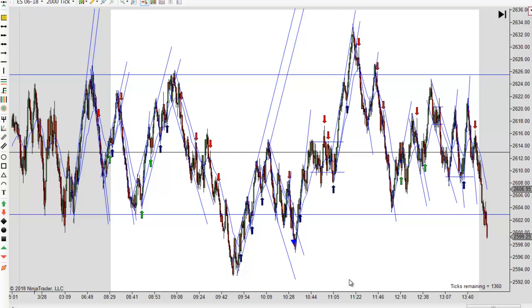So I can't remember having a day like this where you had this much volatility and this much movement for a basic range day, where we end up only a few points difference between where we closed yesterday and where we closed today. It just really feels strange. That's my best word I can come up with for it. So anyway, this is almost 30 minutes, so I'm gonna wrap it up.